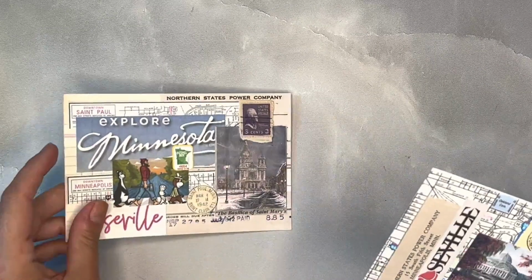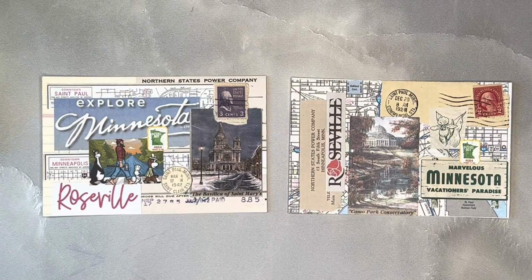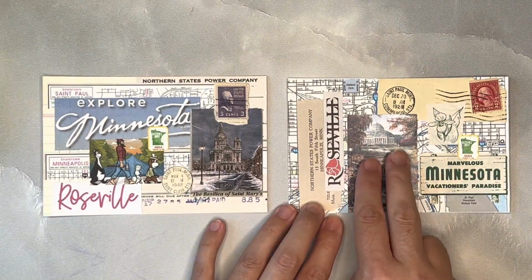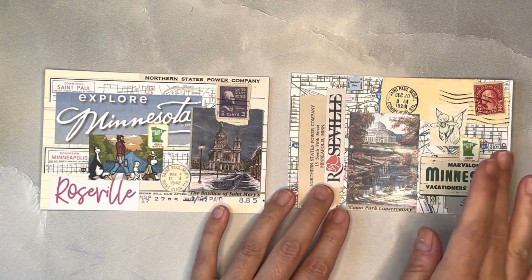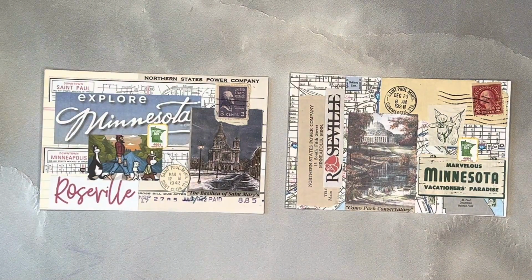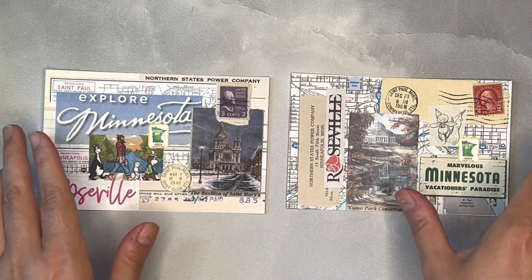Next, we have Jeanette Croning with cards from Minnesota. These are really neat. We've got a nice postmark here, some very pretty, colorful, illustrated images, and some bits of map. All in all, really nice colors. Marvelous Minnesota Vacationer's Paradise. This is cool, so inviting. I really like these two.